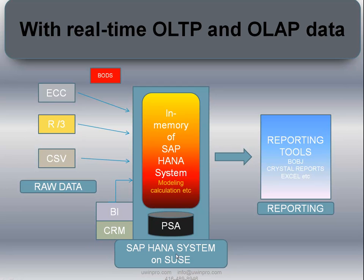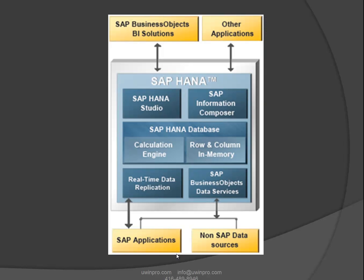The HANA system runs on SUSE. SUSE is one distribution of Linux. So the HANA appliance has many components. It has HANA Studio through which we can access the HANA database. And also we can do modeling and some small reporting using HANA Studio. In the HANA database there's a calculation engine, there's row and column in-memory storage, and real-time data replication facilities using SLT, and SAP Business Objects Data Services help us to bring data from SAP applications and non-SAP applications.